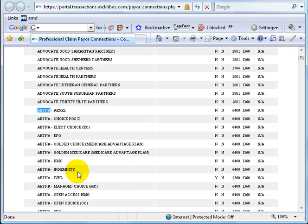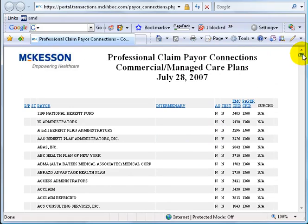And of course what you'll need to do now is identify which Aetna it is. Aetna EPO, Golden, HMO. After you identify the correct Aetna, the second thing you want to do is find out whether or not you can bill this electronically through McKesson to Aetna. And how you do that is you go over to the second section here over to the right hand side. Now let me scroll to the top here so you can see the headings of each column. The first heading is the most important heading in this report.